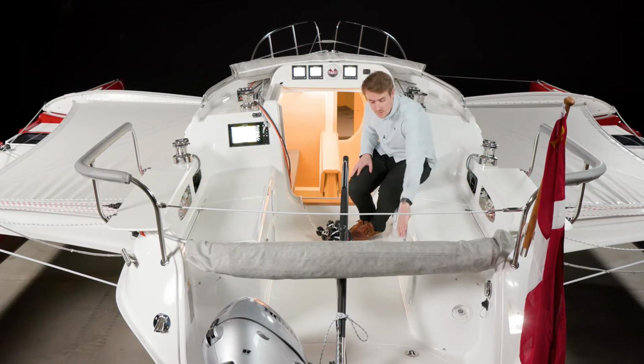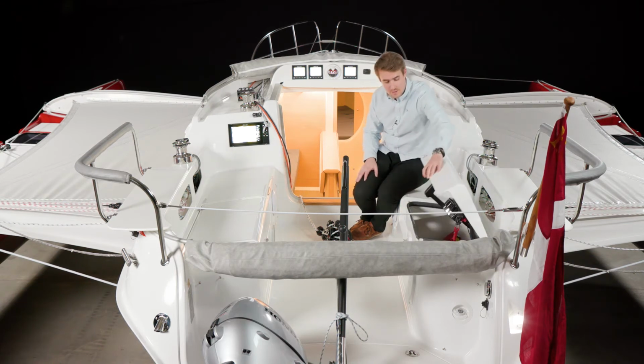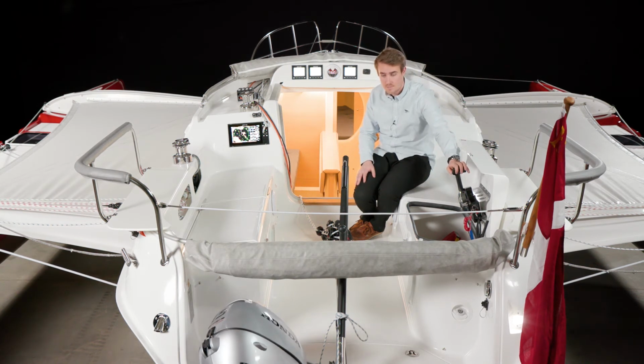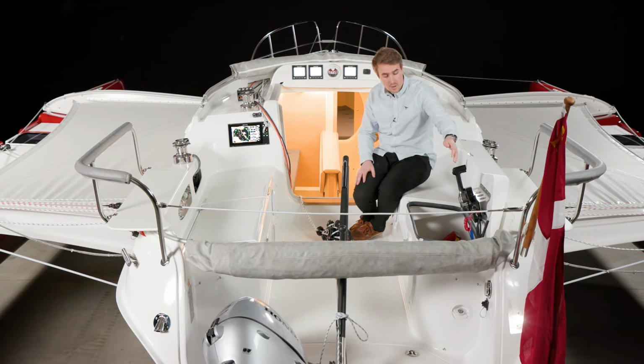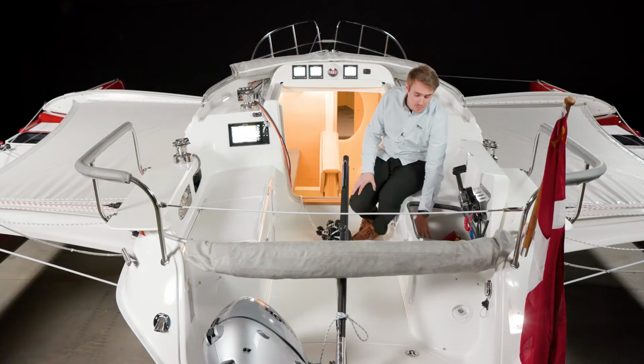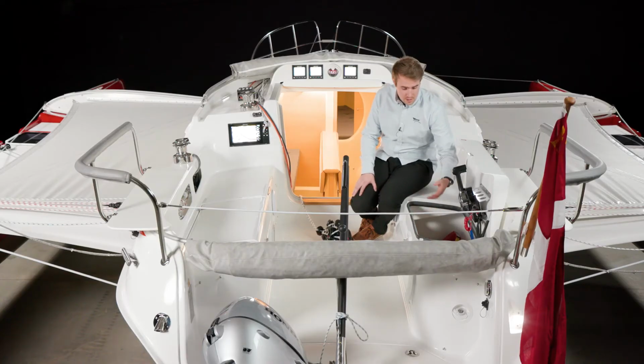Underneath the cockpit seat here, you'll find the controls for the engine. As demonstrated earlier, the engine has power tilt and also an electrical starter. You also have a lot of storage opportunities in here. For example, the washboards are placed in here, the shore power cable, and also you have room for fenders. And as you can see here, we have this fire extinguisher.